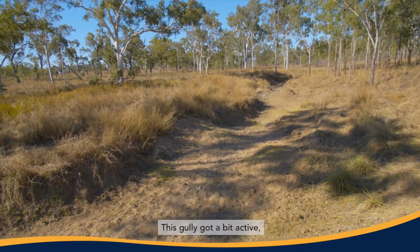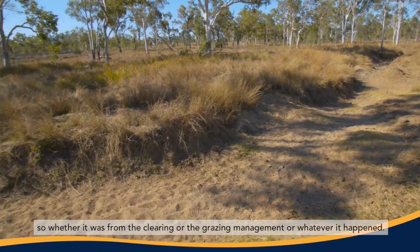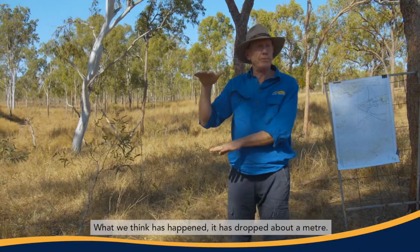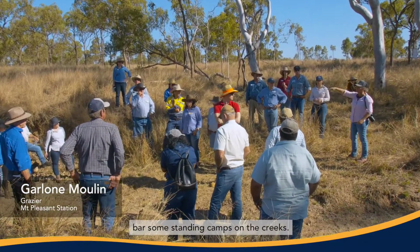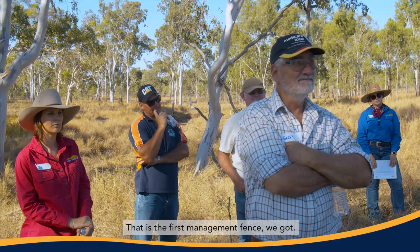This gully got a bit active, whether it was from the clearing or the grazing management or whatever had happened, but around the 70s it became active, and what we think has happened is it's dropped about 1 metre. So this has probably been the most overgrazed part of Mount Pleasant, bar some standing camps on the creeks and stuff. So yeah, that's the first management fence we got.